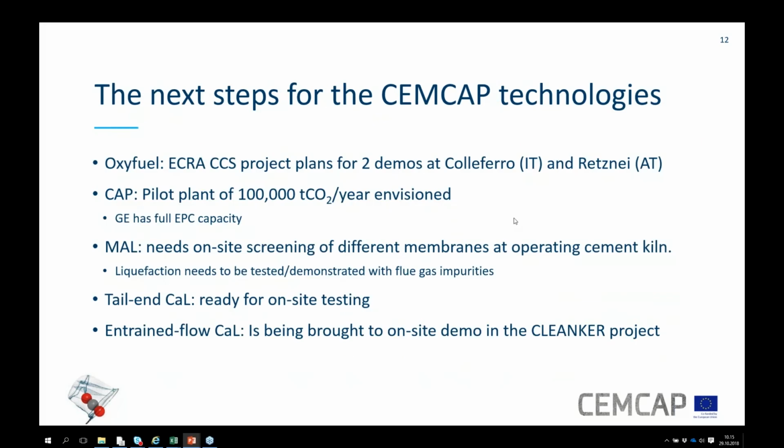So that was what we did in CEMCAP. Where do we go from here? Well, we can see the next step for the different technologies. For Oxyfuel, ECRA, one of the CEMCAP partners, has a CCS project that has plans for two demonstrators at Colleferro in Italy and at Retznei in Austria. For chilled ammonia, CAP, a pilot plant of 100,000 tons of CO2 per year has been envisioned, and GE has the full EPC capacity here.